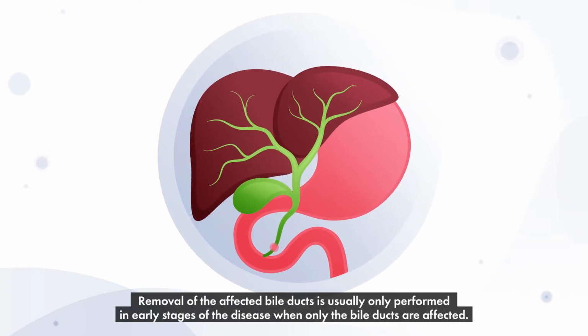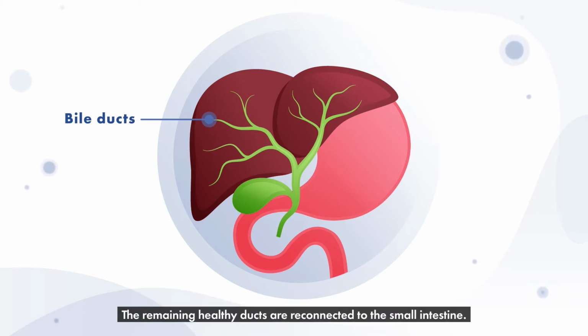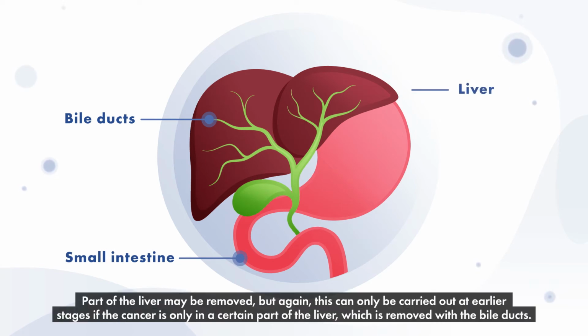Removal of the affected bile ducts is usually only performed in early stages of the disease when only the bile ducts are affected. The remaining healthy ducts are reconnected to the small intestine. Part of the liver may be removed, but again, this can only be carried out at earlier stages if the cancer is only in a certain part of the liver, which is removed with the bile ducts.